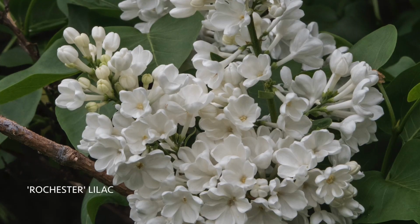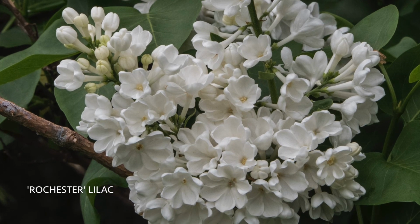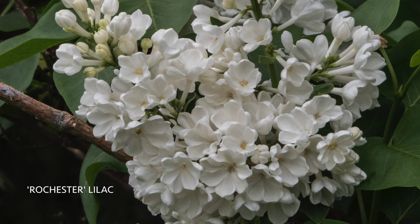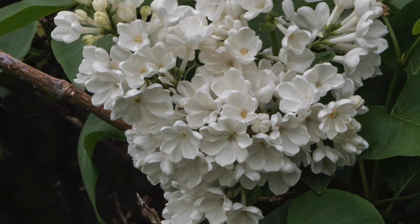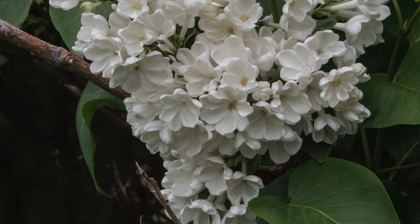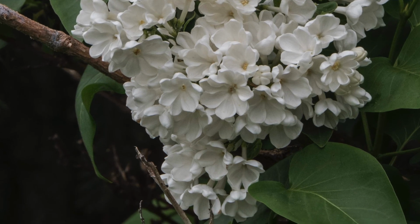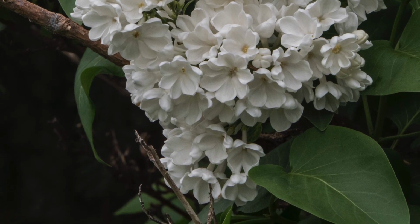Most lilacs have four petals. The Rochester lilac has what's called radial doubling. So not only does it have eight petals, sometimes it has another ring of four to have 12, or another ring to have 16. They've counted up to 22 petals on a Rochester lilac, and it's been used for hybridizing many other cultivars. It's one of the reasons that Rochester is famous for its lilacs.